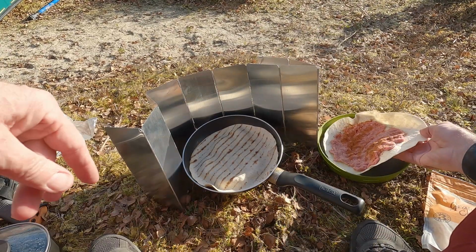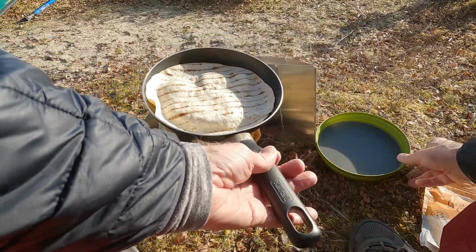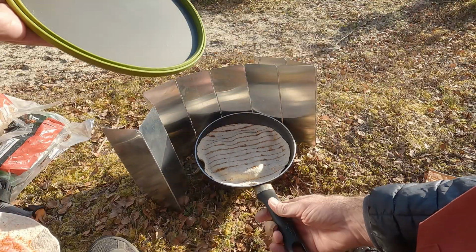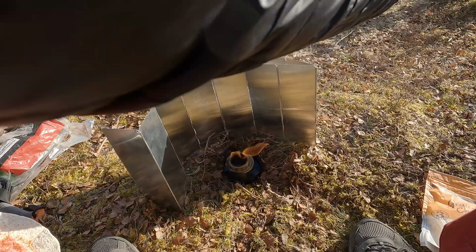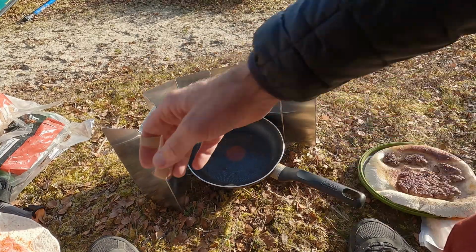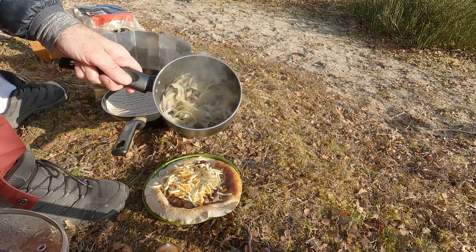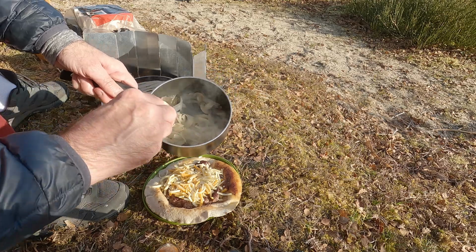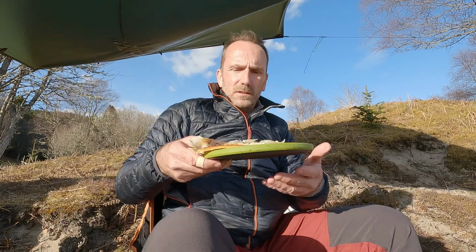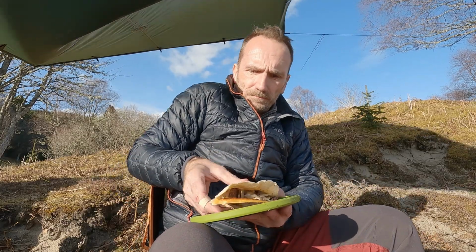I've got another one on the go, so a bit of a production line here. Do you know what I need to do? I need to do something like this. Oh yes, please. Just let me get the other one cooking. Get some cheese. Oh, look at that, onions. There's my food. I'm trying to do it in a wrap.